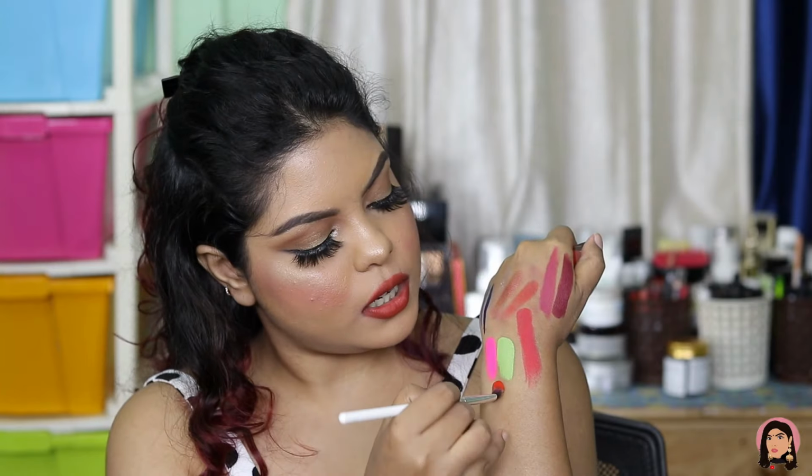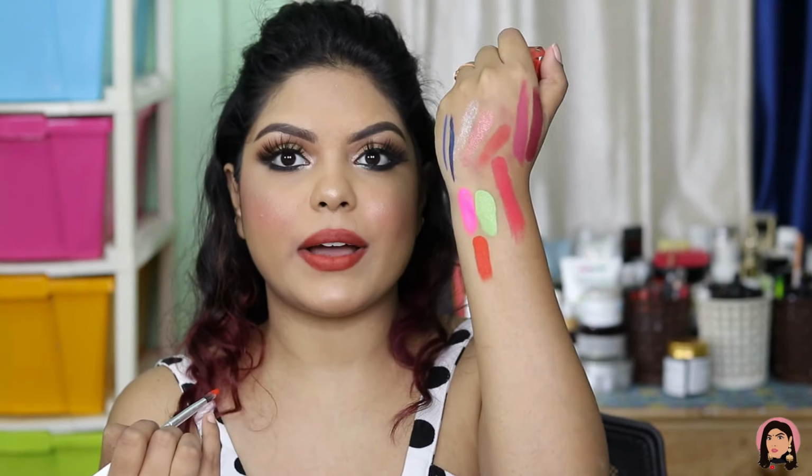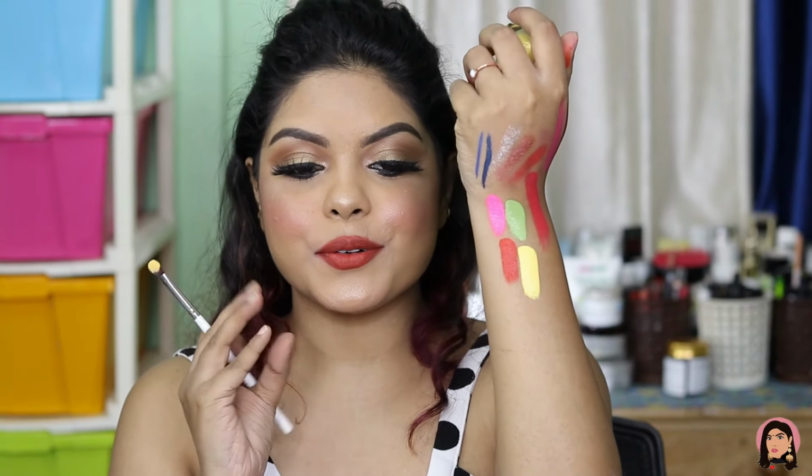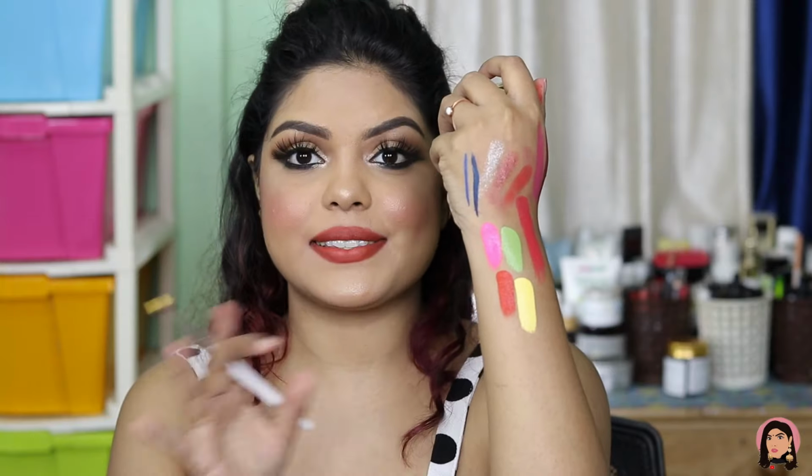So this is such a beautiful and bright shade. Oh my god, it's a beautiful burnt orange shade, I would say. You can use it as your blush, lip shade, anything. And let's swatch the last shade, 08, and it is a yellow shade by the way. And here is the swatch. Wow, these are so opaque and so bright at the same time.